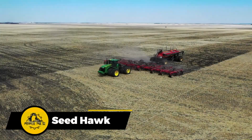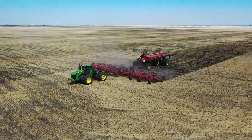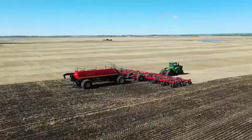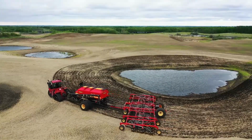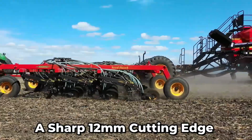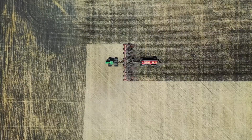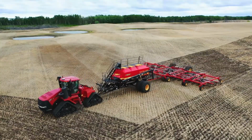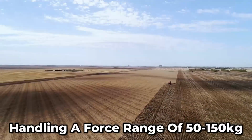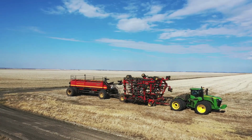This precision pneumatic seeder is a real superstar when it comes to planting. It excels in all types of soil conditions, offering remarkable accuracy. The secret sauce? Those chisel-shaped cutters with a sharp 12mm cutting edge delicately penetrate the soil, requiring minimal traction and pressure. And let's not forget the adjustable hydraulics, capable of handling a force range of 50 to 150 kilos, making light work of heavy clay soils.